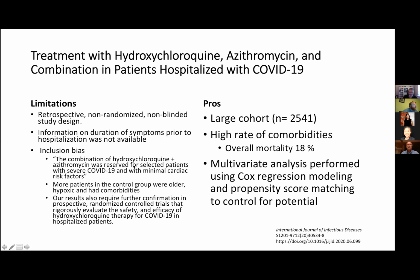So basically what this means is you came into the hospital and you had to have COVID, of course, and be sick enough to require the treatment. But if you had any cardiac issues, you would not be eligible for treatment. And since this was not a randomized controlled study, you could think that maybe the patients with a lot of other comorbidities that are prone to death were not even getting the treatment. And so you could have had more mortality in the control group just because they were sicker patients.